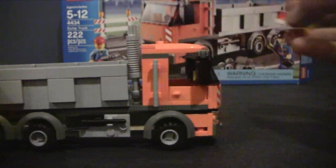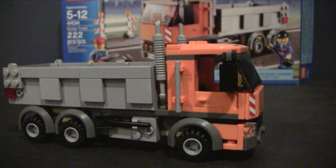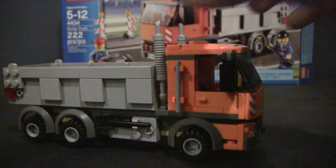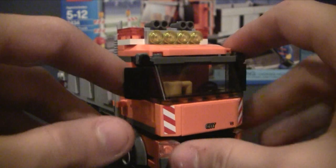And I don't know, I'll probably keep mine off, just because so many of the LEGO City vehicles have light bars. I mean, I'm looking through my city and every third car has a light bar. It's ridiculous. So I'll probably leave mine off. But if you want to have it on, it's huge and looks really cool.